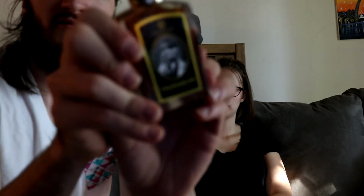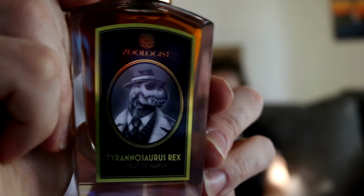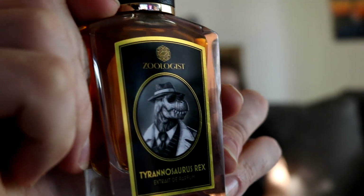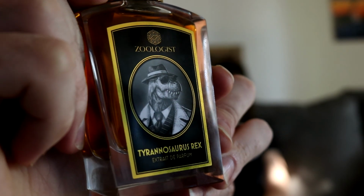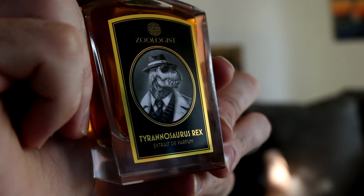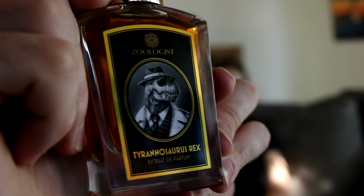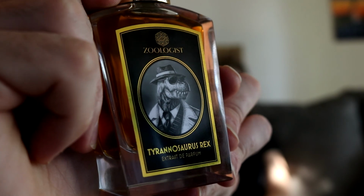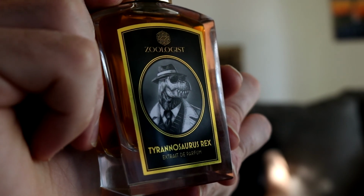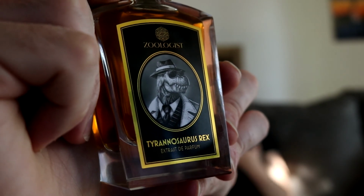Even better. So there you have it, guys. If you really want an amazing, distinctive, beautiful, avant-garde, high modern perfume, if you want something that really will wow you and you get to spend a lot of time uncovering the mysteries of, Zoologist's amazing perfume, Tyrannosaurus Rex, is probably the way to go for you if you're looking for something new this fall.